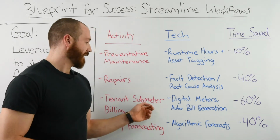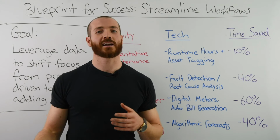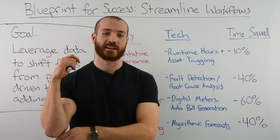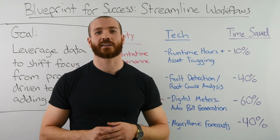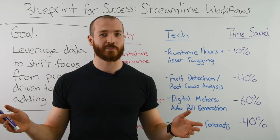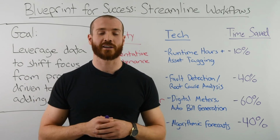And again, a lot of portfolios are still sending engineers to each tenant space to write down sub-meter consumption data each month. This is time-consuming. Not only are they writing it down with pen and paper, they have to transmit it to accounting, who has to compile spreadsheets and ultimately build invoices. This can all be streamlined with digital meters and automated bill generation.